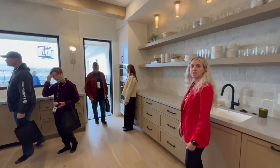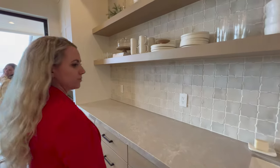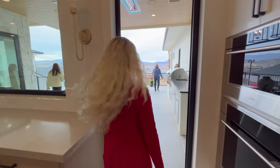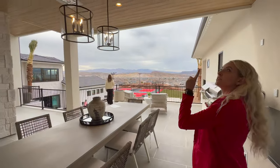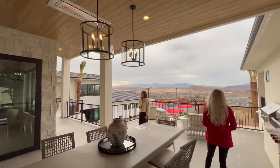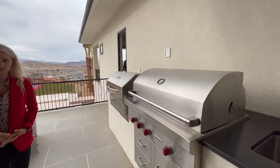You got heaters going up. They kind of look like puzzle pieces. How you feel on the tile. Oh, yeah, it's got the ceiling heaters. Feels nice. Check out this outdoor kitchen. Massive outdoor barbecue.